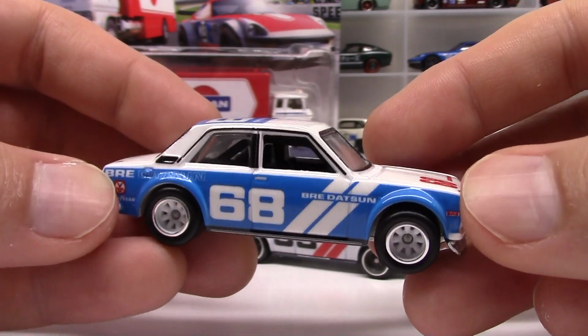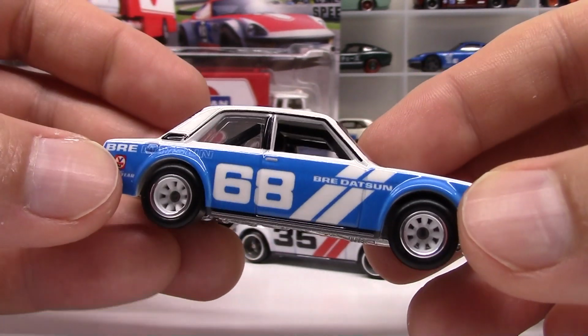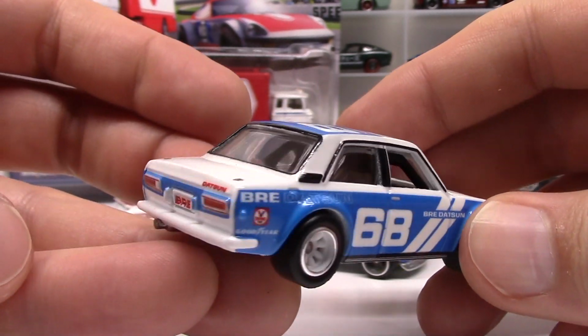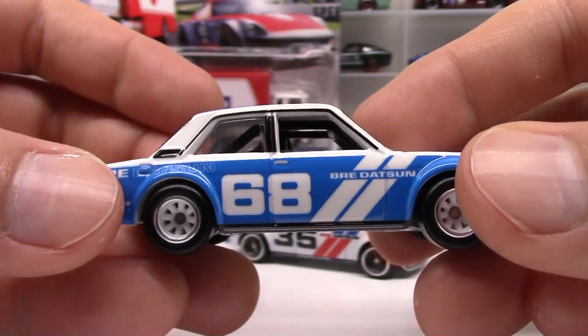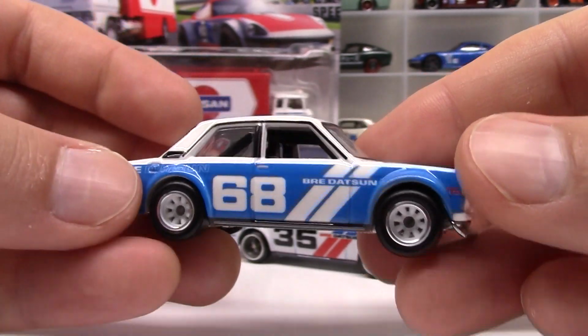But every time I go into a store and check to see if any new Team Transports are on the pegs, I see quite a few of these BRE Datsun Team Transports still sitting on the pegs. So I don't know, our hobby is pretty interesting when it comes to supply and demand, and we're pretty fickle when it comes to that.